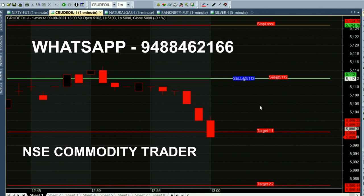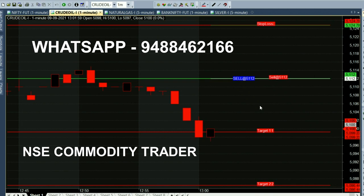Like this, every day in this chart you will receive calls automatically. For a buying trend, a green color candle will open. For a selling trend, a red color candle will open, and until the trend is lost the candle colors will stay the same. Like this only, you will receive calls every day in this chart.